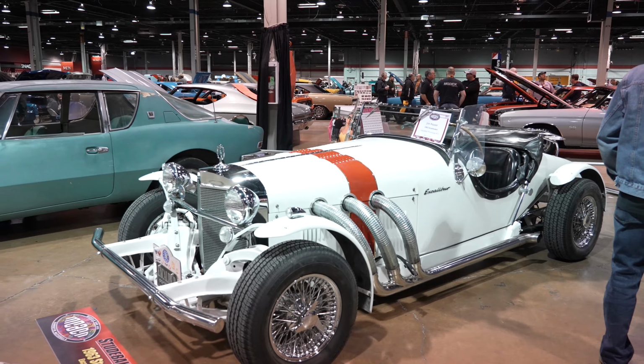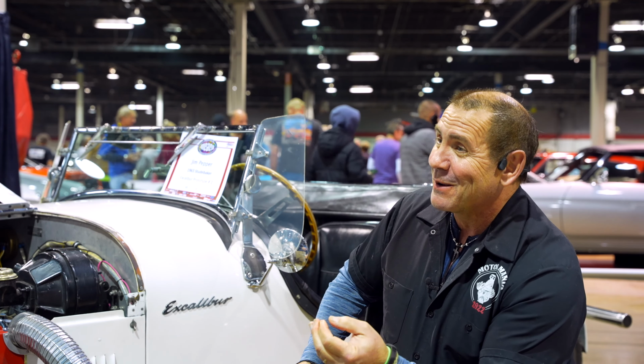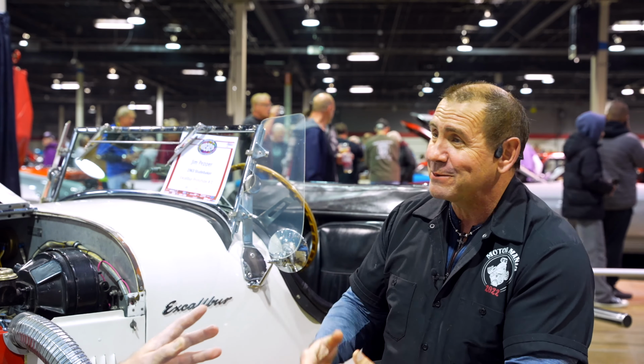As you know the history of this car, there was a certain point where you became the caretaker for this beautiful vehicle. Can you tell me about it? How did they find you? Let me clarify one thing. I'm the caretaker for this show. I was given permission to bring it to this show and care for it while I have it.